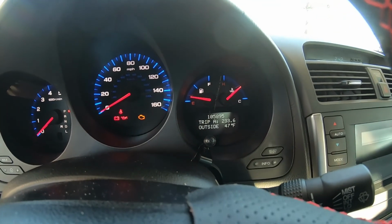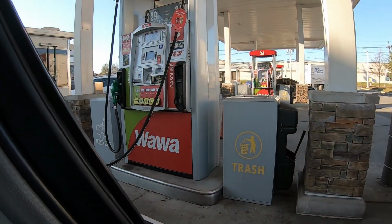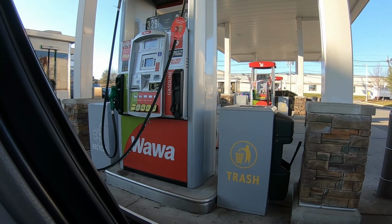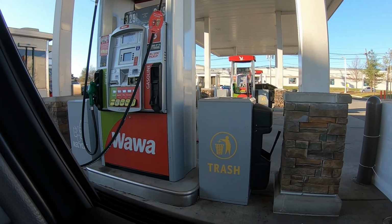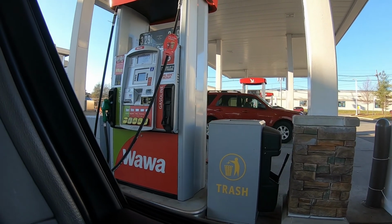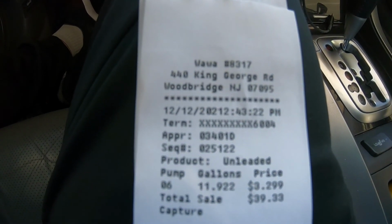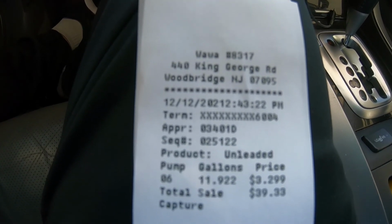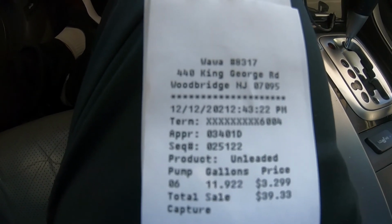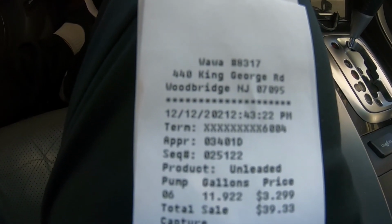All right, so I'm at the gas station, almost at empty. I'm at the Wawa right now. As you can see here, it's getting filled up with regular. I can't pump my own gas because I'm in New Jersey, but yeah, we're getting regular. So I'm gonna see how it is. It's $3.29 for regular, and I got about 10 gallons, actually 11 gallons, so it's like $39. We're gonna keep track of this, and I'll be back to post some updates.